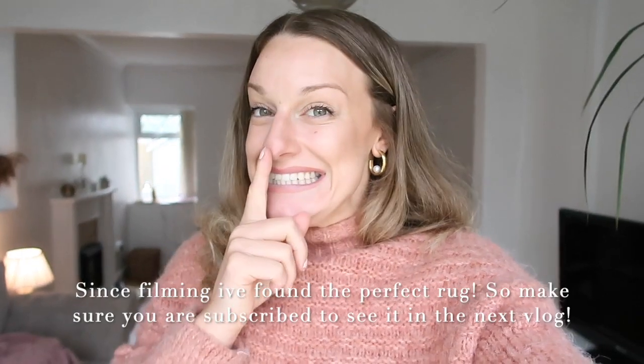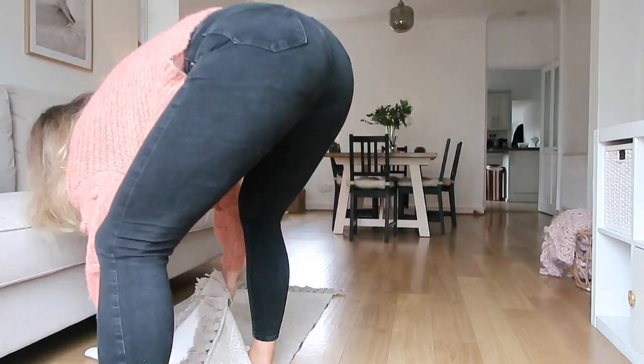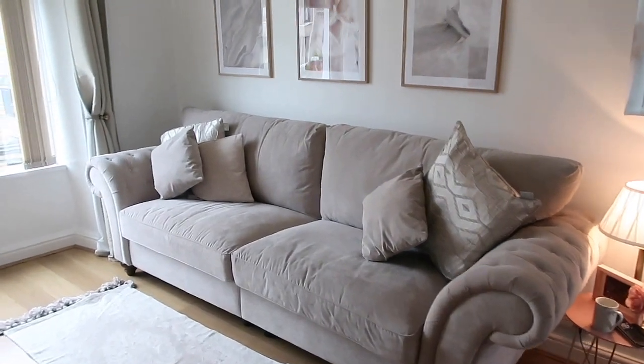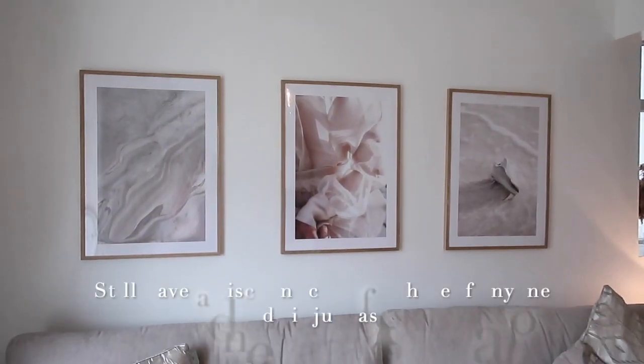So are you guys ready for the sofa? Okay, so this is our new sofa. Oh, I literally love it. I do love it so much. The lighting isn't great in here today. It's kind of a dark and dingy day. But our Desenio prints are on the wall and I'm in love.